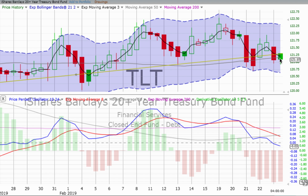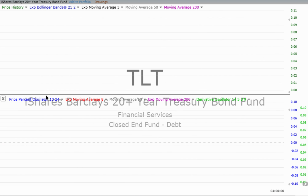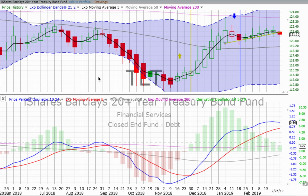Don't have a trade in bonds because the weekly's going in one direction, the 2-day in another. Just wait and see how things shake out in the bond world. Don't have a trade now. Remember, we're trend followers and we don't have a trend to follow, so we don't trade. That's the way you do it the smart way.